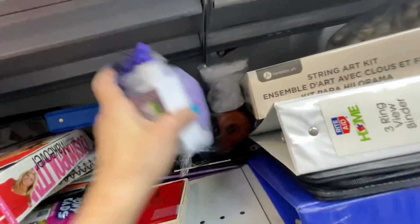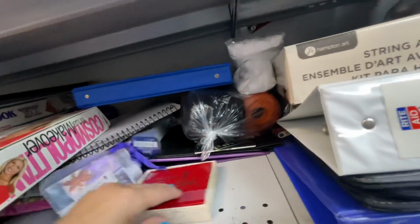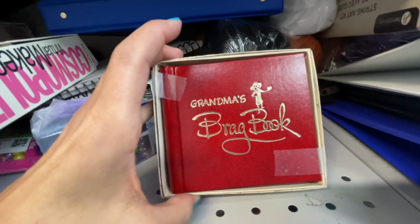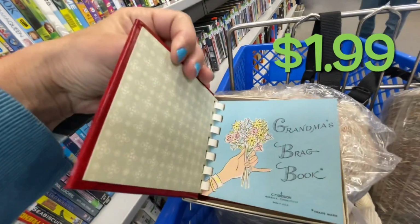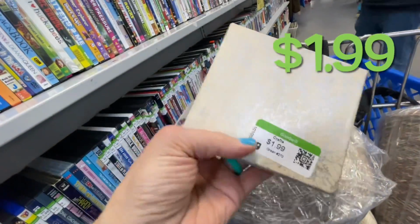This next item caught my eye. It was not only red, but it was also a Grandma's Brag book, and you know I got that for my new grandbaby that's coming. I just love brand new vintage stuff for $1.99.